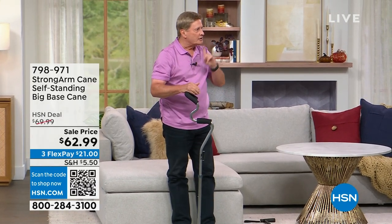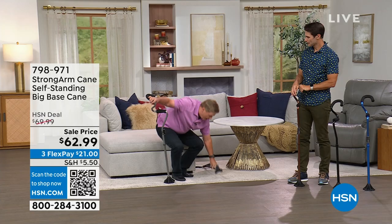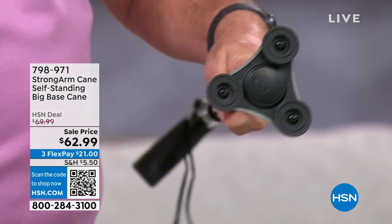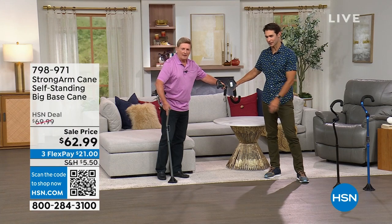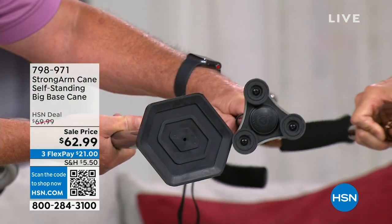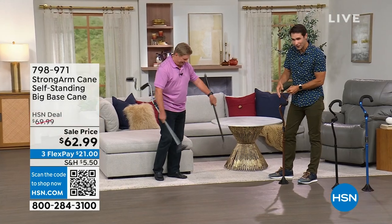Now, here's another distinguishing characteristic: the base. Let me show you this cane right here. That's out there, and it's a very good cane. I mean, nothing's wrong with the cane. This is advertised as a wide base. You want to compare wide base? We're going to get a close-up shot and show you the difference in that wide base here. Look at these. That's what you're getting, that wide base and that hexagonal shape here.